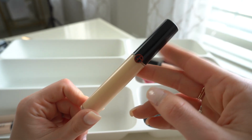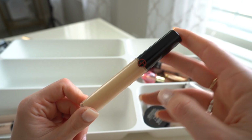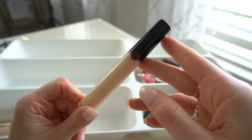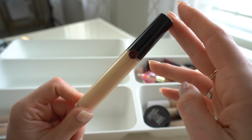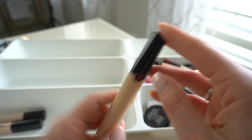I'm dying to try the new Luminous Silk Concealer that came out. I think you can only get it on Giorgio Armani's website right now. I was waiting for it to come to Sephora so I could use my points on it, but definitely will be picking that one up when I can get my hands on it. I really, really love this one.